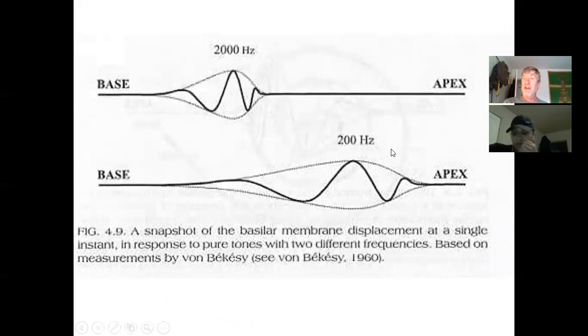But look at how they are asymmetrical. Notice how the envelope, the outline of the wave, is shaped like a kite. A steep front, longer tail. And the steep front faces the apex of the cochlea. The long tail slopes back toward the base.